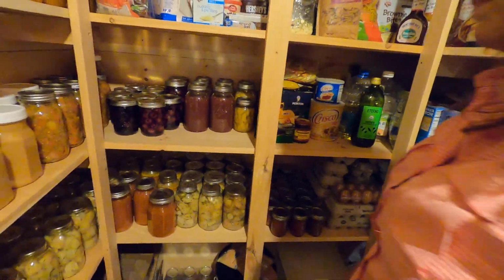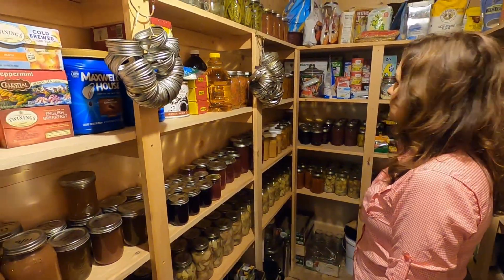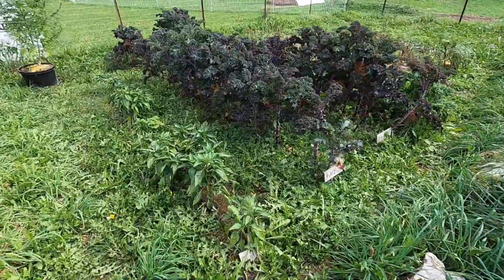But that's this half of the pantry. I just wanted to show you. Hopefully next summer we'll have more to add to it and we'll expand it. Right now, that's what we got. And that leads us to the garden.